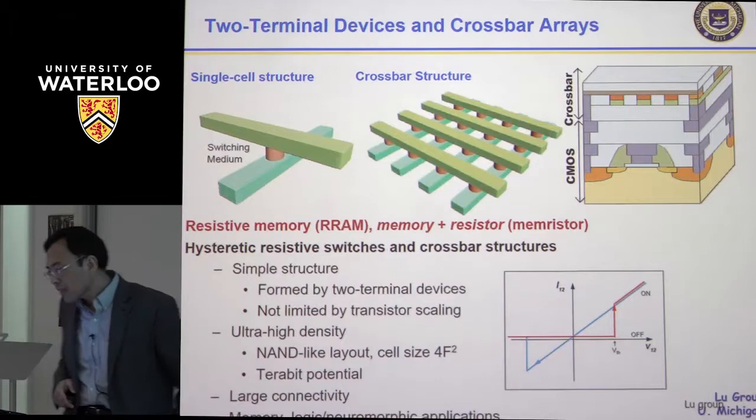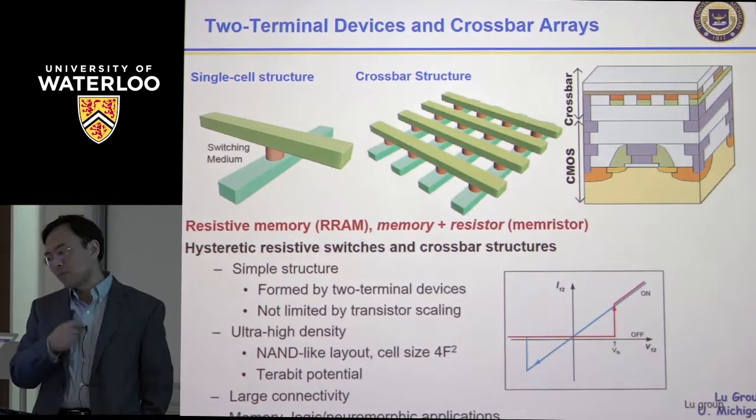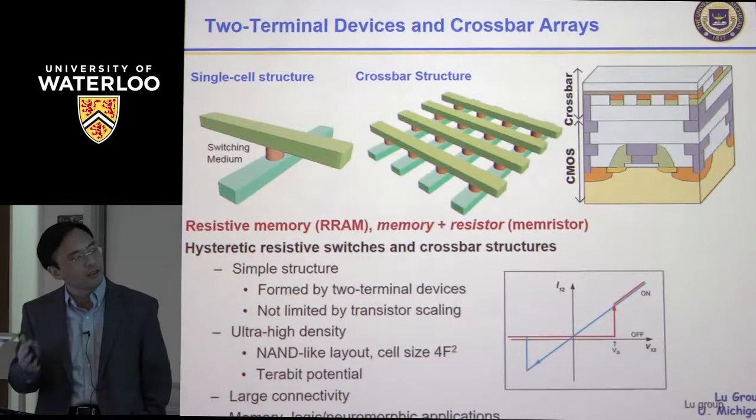So obviously you can get a high density resistor, which is trivial, which doesn't really do computing. So this device, the nice thing is that they are much more than a resistor. Even though from the outside they offer the benefit of a resistor, it gives you very high density, very easy to integrate. But somehow this device provides a so-called memory effect.